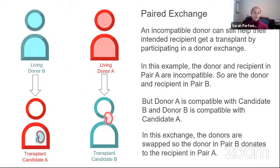Even pairs that are not compatible can enter into a paired exchange if their doctor feels that a better matched donor will lead to better transplant outcomes, or if the pair just wants to help others.